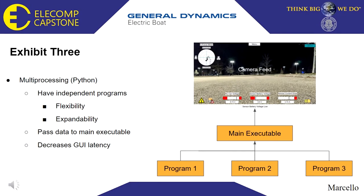And last but not least, we have Exhibit 3, which exhibits the multiprocessing segment of the project, which demonstrates the progress made in coding expertise and practice. Now, multiprocessing in Python allows for independent programs to communicate with a main executable. This allows for flexibility as well as expandability within a given system. The structure of this system allows us to pass data to the main executable using queues. The main goal of the multiprocessing function in Python is to decrease GUI latency, so that the user experiences less delay when applying certain actions.